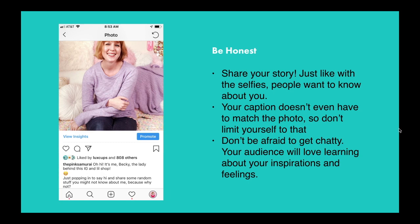You can put up a picture of a pin and write a whole story about something completely unrelated and then go, P.S., tap the photo or do the link in my profile if you want to buy this pin. And don't be afraid to get chatty, so your audience will love learning about your inspirations and feelings. This is a photo that I did not expect to do well. It was just a picture of my face and 10 random things about me. And you can see it got a ton of likes, and I'll show you how many comments it got in a second. It's kind of crazy.